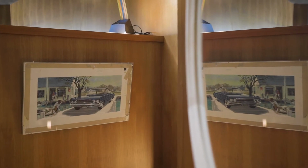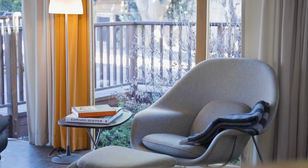Yes, the colors are very important in this house. One thing is that it connects it to nature, to the colors of the trees and the mountains outside.